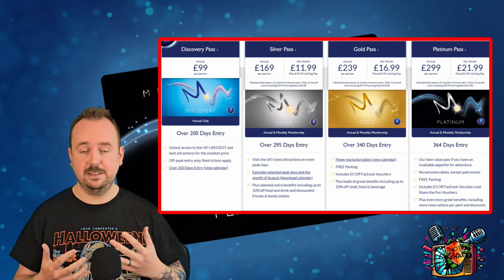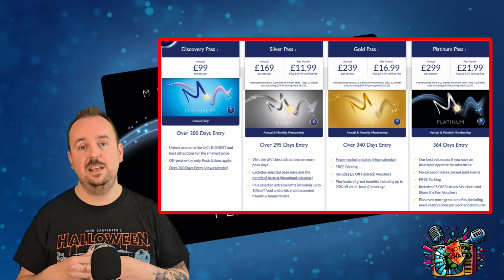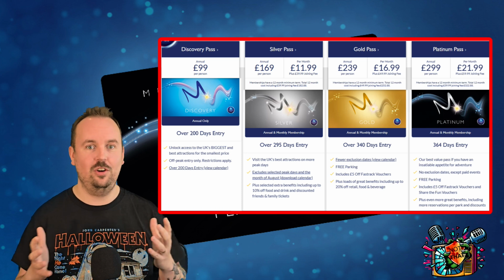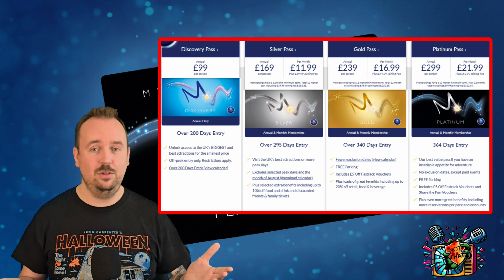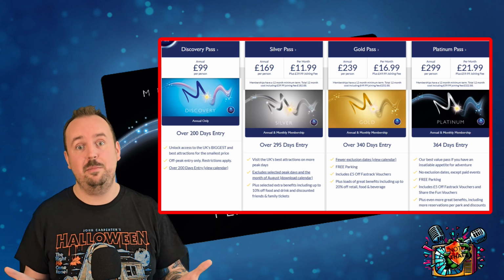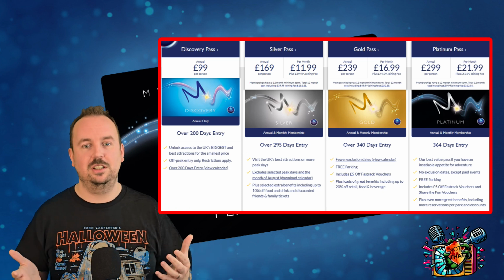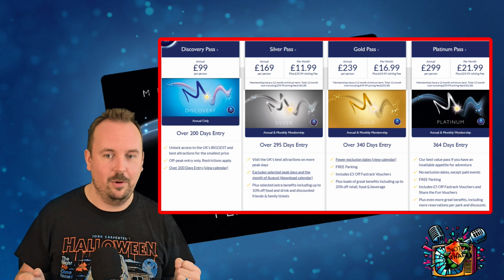The Platinum Pass enables you to attend 364 days a year. Now, despite my attempt to find out which is the one day of the year you can't attend, that information for some reason is just not readily available on their website. I'm going to assume it's either Christmas Day or New Year's Day, but I don't actually know. So if you're in the comments and you know which day it is, please do say, because despite my trying, I actually couldn't figure out which day it was. I got to the stage where I actually questioned if there was 364 days in a year. As ridiculous as that sounds, there's 365 days a year, by the way.